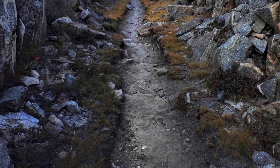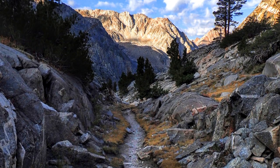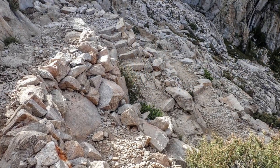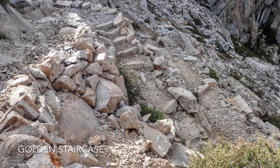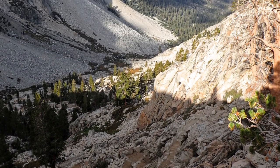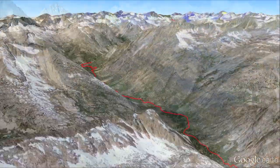Another instance where I appreciated my northbound route was descending the Golden Staircase, a mile and a half of tight switchbacks that connect the Palisade Lakes Basin with the Palisade Creek Valley and an elevation change of roughly 1,000 feet. Its construction was finished in 1938 and was the last section of the John Muir Trail to be completed, 46 years after Theodore Solomons began the trail project in 1892.